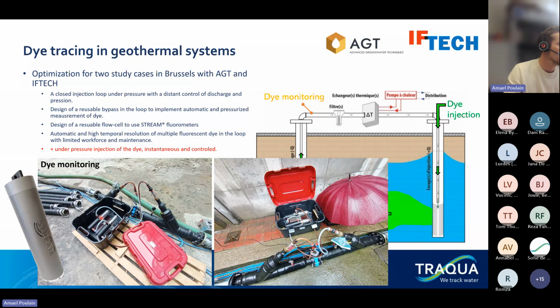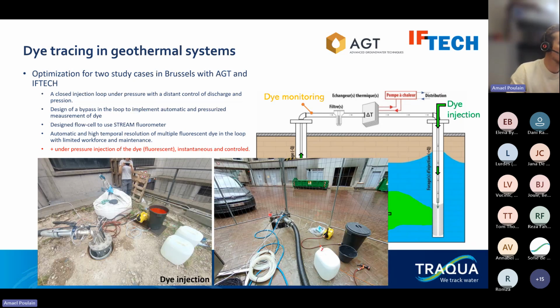And by doing so, we have an automatic and high temporal resolution measurement of multiple fluorescent dyes in the loop with a limited workforce and maintenance. And next to this measurement, we have an under pressure injection of the fluorescent dye here in the injection well. And so we designed this instantaneous and controlled injection of the dye, also to avoid the perturbation of the system and the pressure during the injection test.